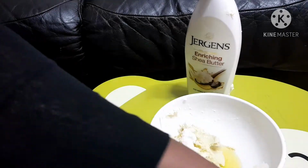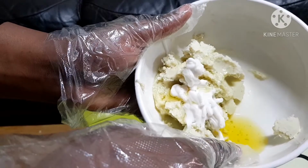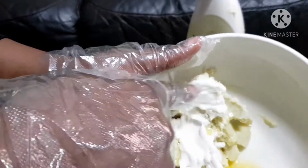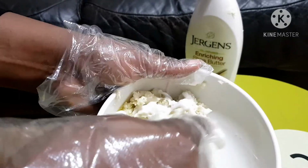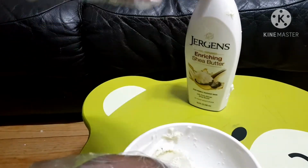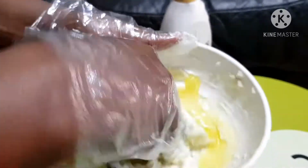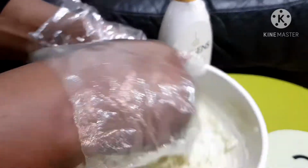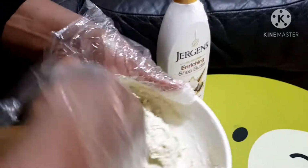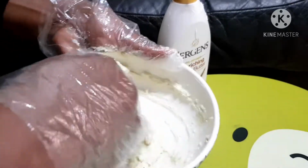You can use your hands or whatever is easy. Natural shea butter, olive oil 100%, and this is the processed Jergens lotion. So I'm gonna mix this together to get the consistency which I want. Mix it very well until you get the consistency you want. Remember, three ingredients: processed Jergens lotion enriched with shea butter, African shea butter, and 100% olive oil. This will do the magic, guys.